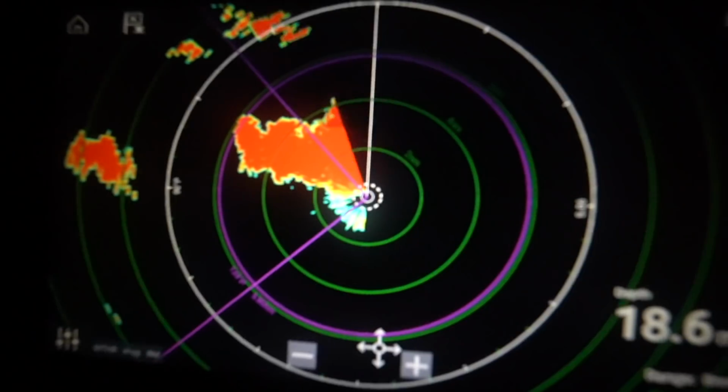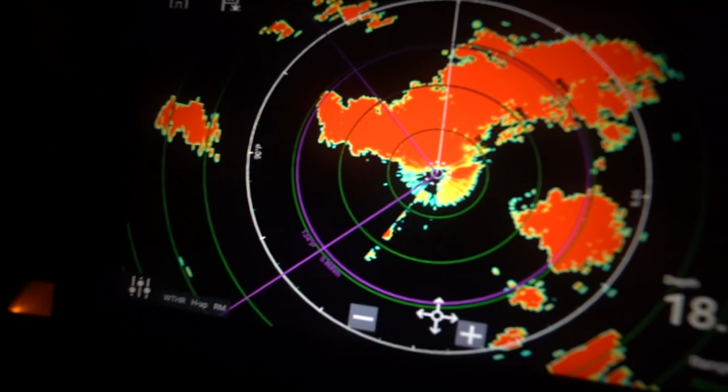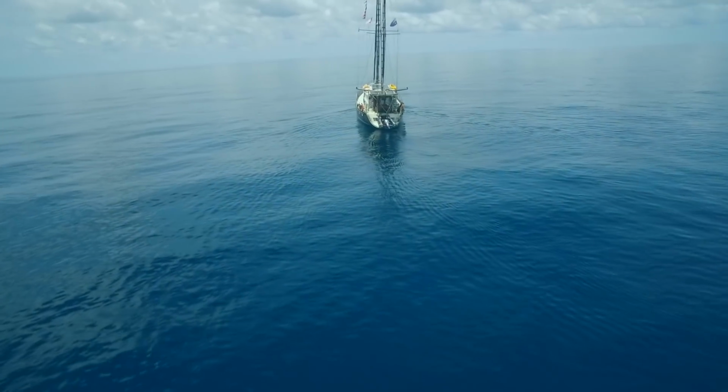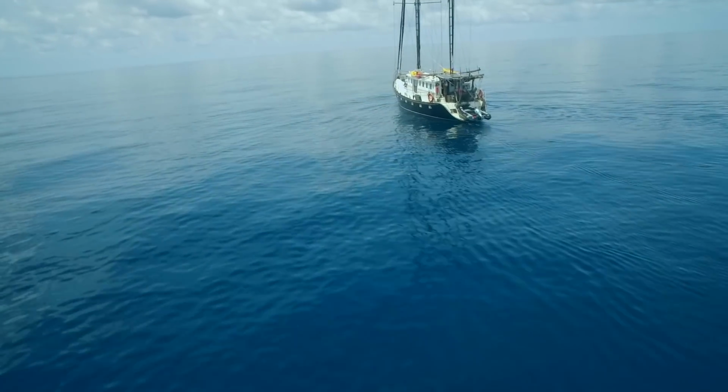And we are already a couple weeks into cyclone season, so we don't really have time to muck about and just wait for the perfect weather window, which means we go now. It's just flat. It's so calm. It's so crazy.